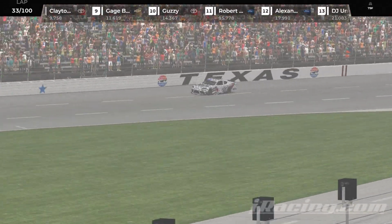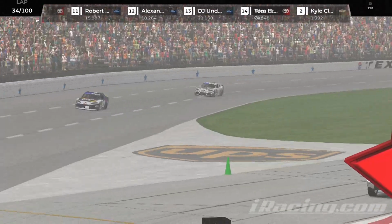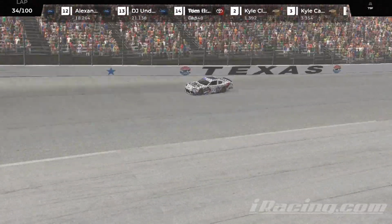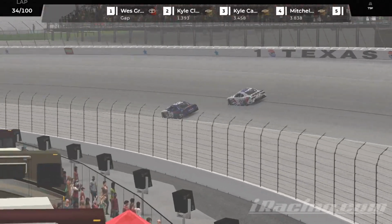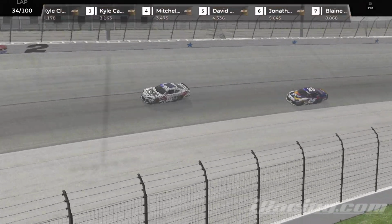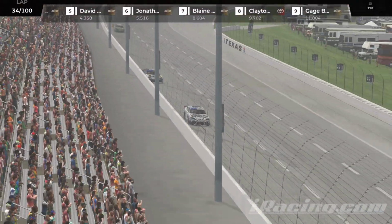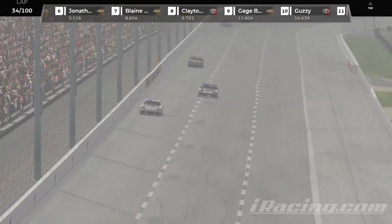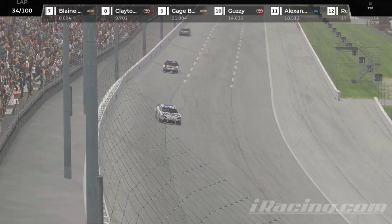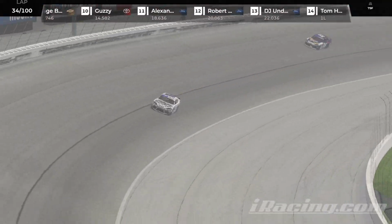Wes Graham coming up on Tom in the 29, going to put him one lap down. Stays to the bottom, and Wes Graham goes around him, puts him one lap down. As Tom hits the wall coming off 2, we're getting closer and closer to pit stops. Within the next couple of laps, we should see pit stops.